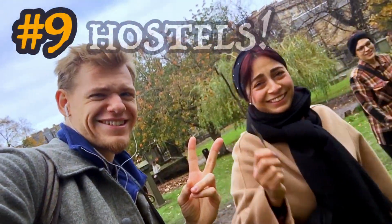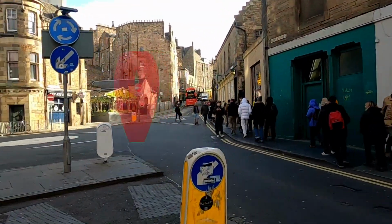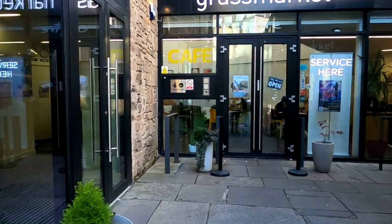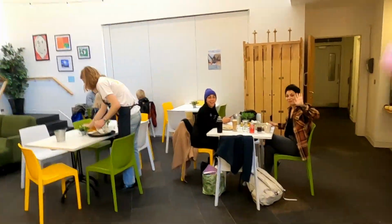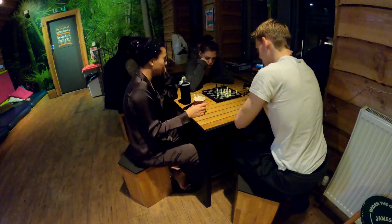Travel tip number 9, hostels. If you're afraid of being alone or trying to make friends as a young adult, the number one way to do that is by staying in hostels the first few nights that you arrive in Edinburgh. Because what I was personally imagining before I arrived was meeting friends at the hostels and then spending the rest of my time with those people through the duration of the trip. And wouldn't you know it, that's exactly what happened.